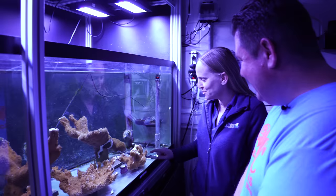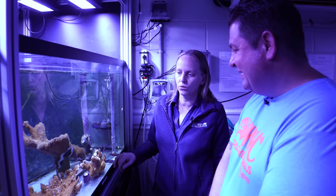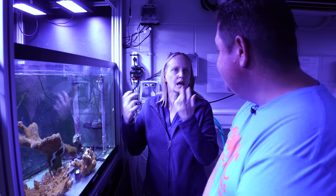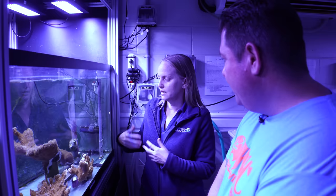So we settled these here as larvae in 2017. So these will be 6 years old this August, and they're already spawning. So these are actually making now that F2 generation. And that's just really cool that after 5 years, they became reproductive. So from a larvae, we were able to settle them, raise them, and now they're spawning.